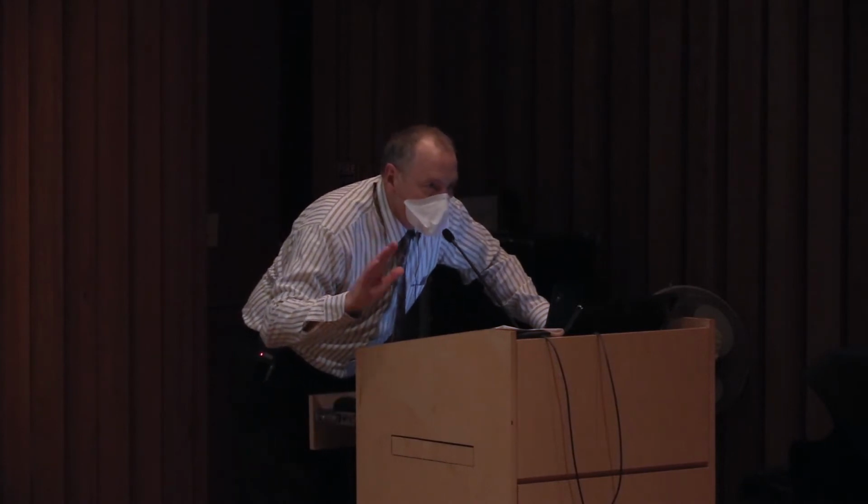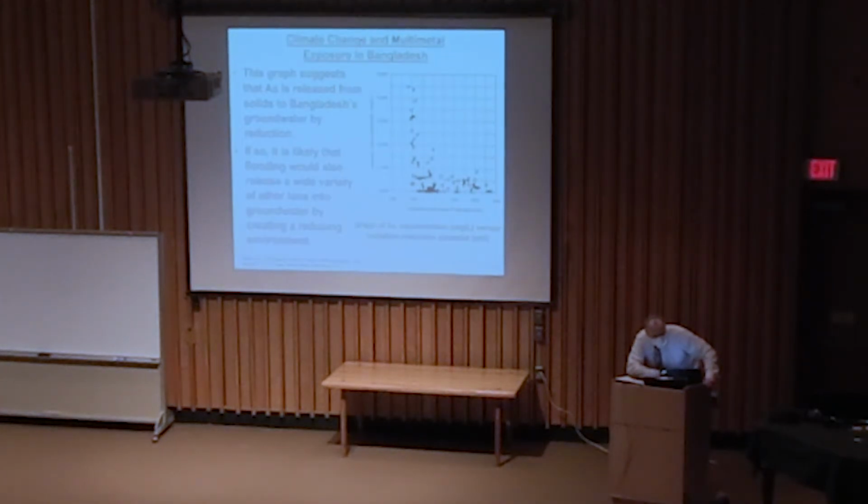We suspect that flooding will likely increase the concentrations of arsenic, manganese, and other metals by creating a reducing environment. As the water floods and the water level rises, it's harder for oxygen from the atmosphere to dissolve in water and travel a greater distance deeper into the aquifer to prevent this release of arsenic and manganese. And also, the sodium chloride in salt water will enhance the release of arsenic into Bangladesh's drinking water, we hypothesize. And we actually have some evidence to show this. This graph suggests that arsenic is released from solids to Bangladesh's groundwater by reduction. So on the left here, okay.